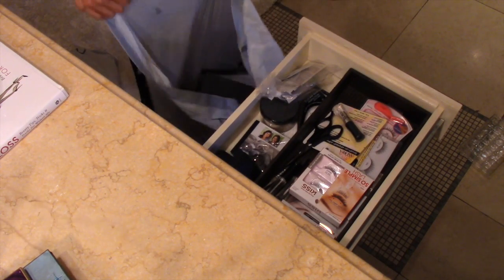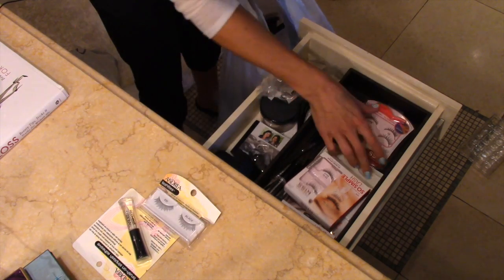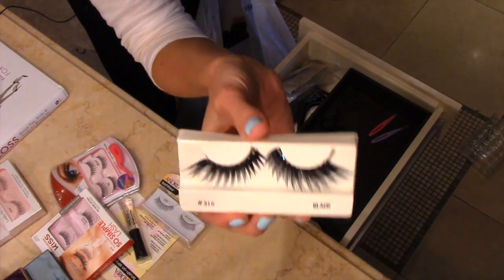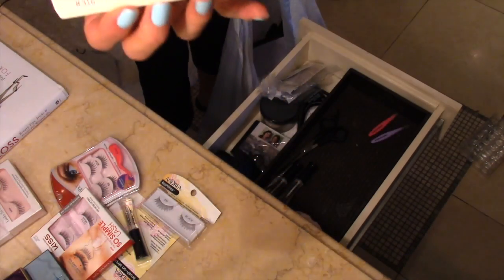This was the one that had a bunch of falsies and eyelash glue, so that's gonna stay because you know I like to use those. So I'm gonna pull these out. Okay, I mean really, who am I kidding? Happy Halloween. I think those are gonna go.